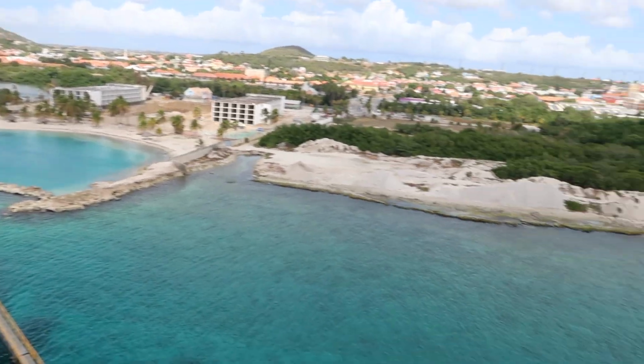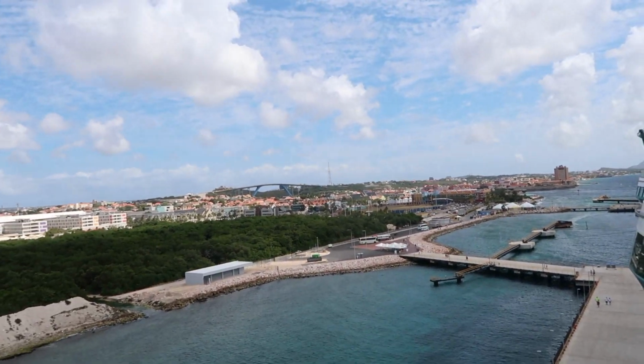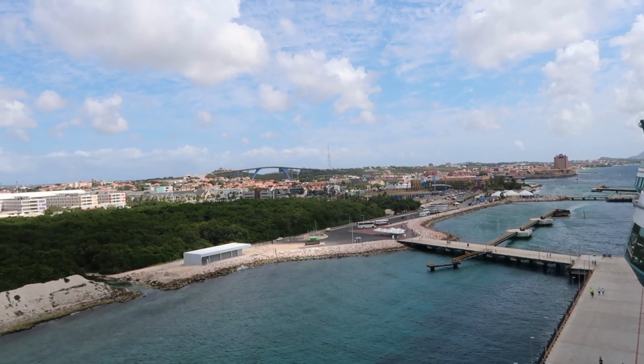It looks like they have buses down there. I don't know if those are for excursions or buses that'll shuttle you into town maybe. Yeah, I'm not sure. We're just gonna venture out and see what we can find. No idea. Yeah, we're just winging it today.